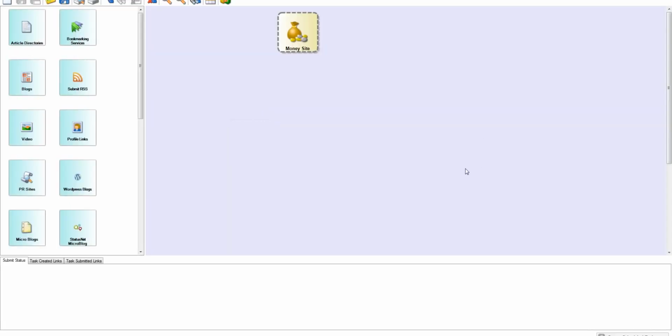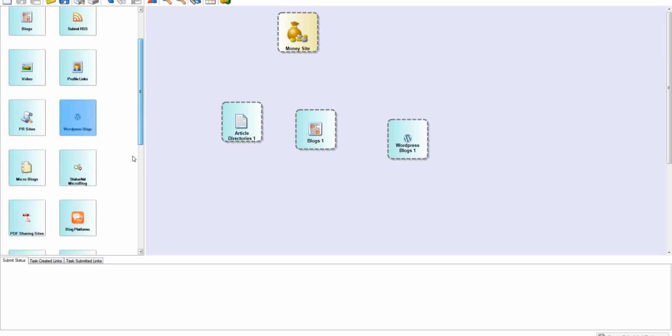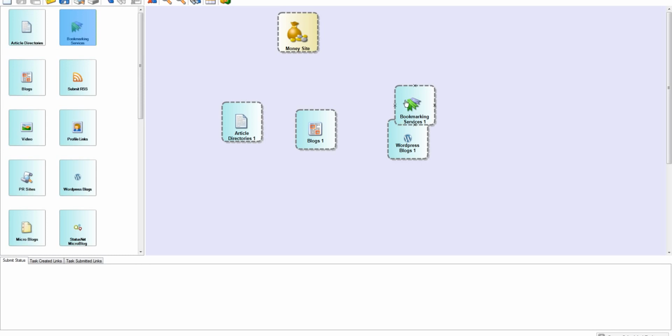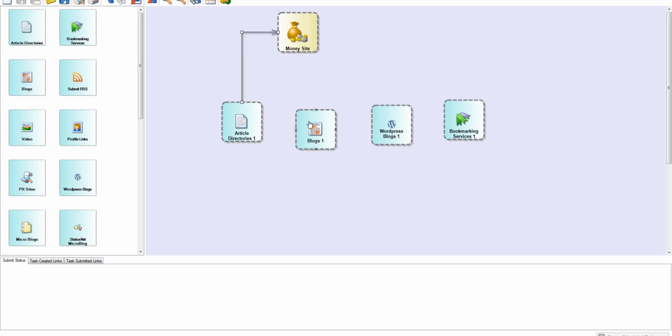You can click Create a New Template. Let's say you want to have some article submissions. You just drag this over. Let's say you want some blog submissions. You want WordPress blogs, and let's say you want to do bookmarks. You just drag bookmarks, and you can sort these however you want them. Let's just say you want all these pointed at the money site. You drag this over, and then you drag it to the money site, exactly where you want it to be, and this campaign template will go out and submit article directories to your money site, blogs to your money site, and submit to these WordPress blogs with links to your money site.